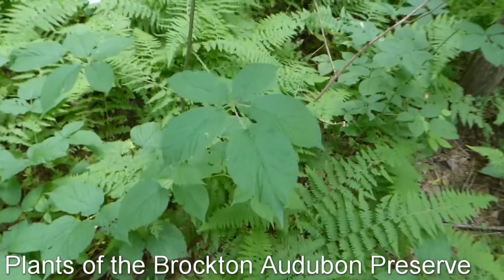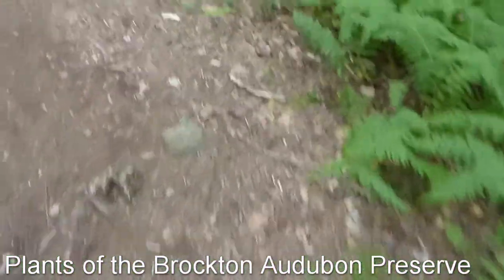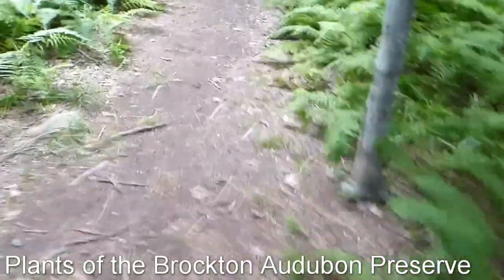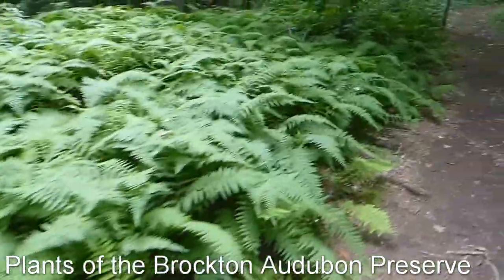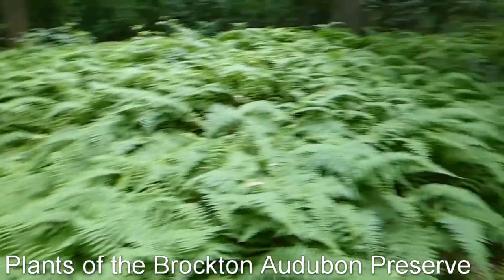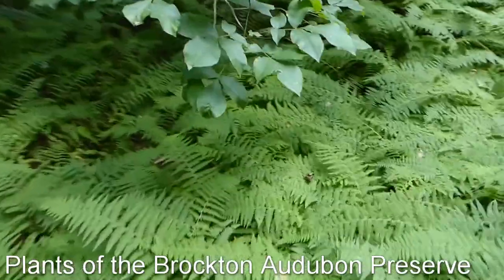Here's some brambles. Blackberry. I have a lot of brambles in my yard, but they're all raspberries, so they all have white underneath, but it's okay. They're tasty to eat either way. So this is a whole bank of hay-scented fern. Hay-scented fern spreads very rapidly. It's almost a weed-like fern. And so you tend to see big banks of it instead of individual plants like cinnamon fern or New York fern.